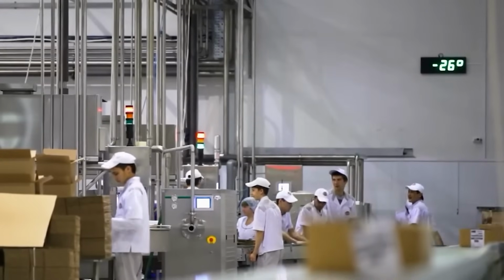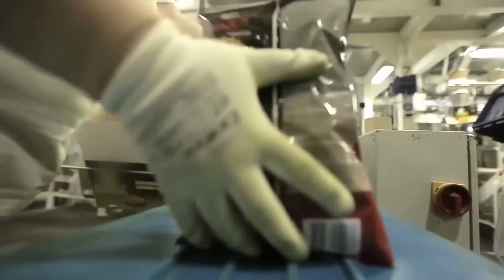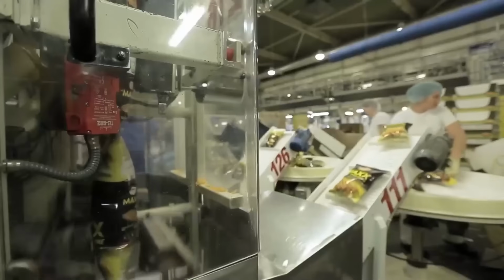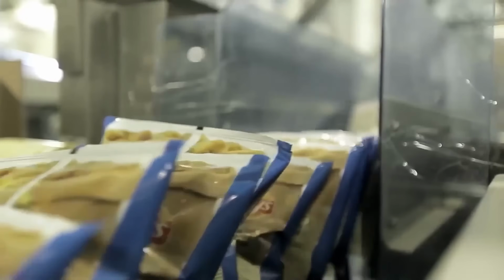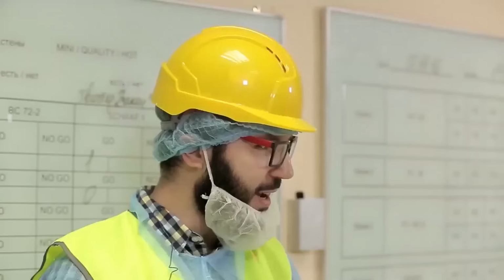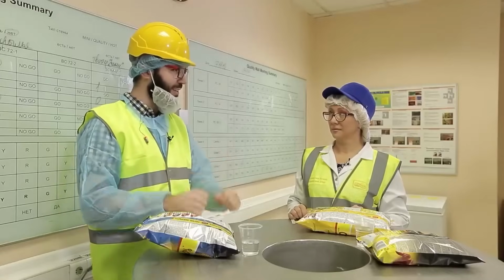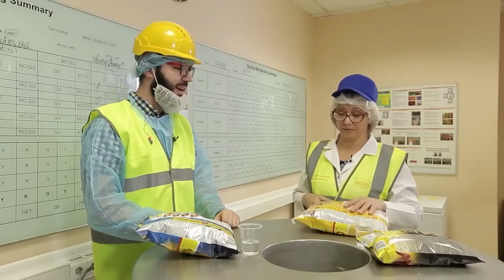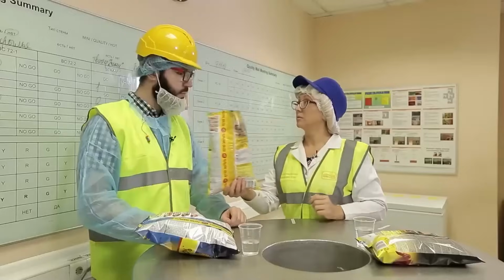Here, inspectors verify that the bags are sealed properly, that they contain the correct weight, and that there are no issues with the packaging material. Automated sensors scan the bags for any irregularities, such as improper sealing or printing errors on the labels. If any issues are found, the defective bags are removed from the line before they reach distribution. At this point, the bags are ready for bulk packaging.